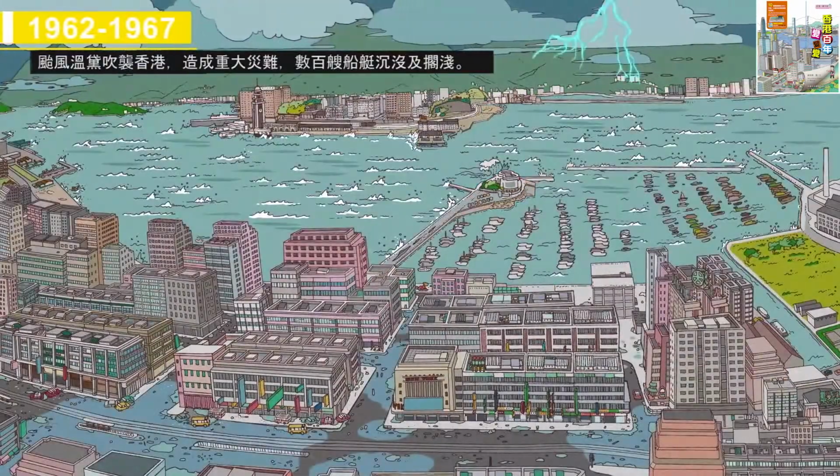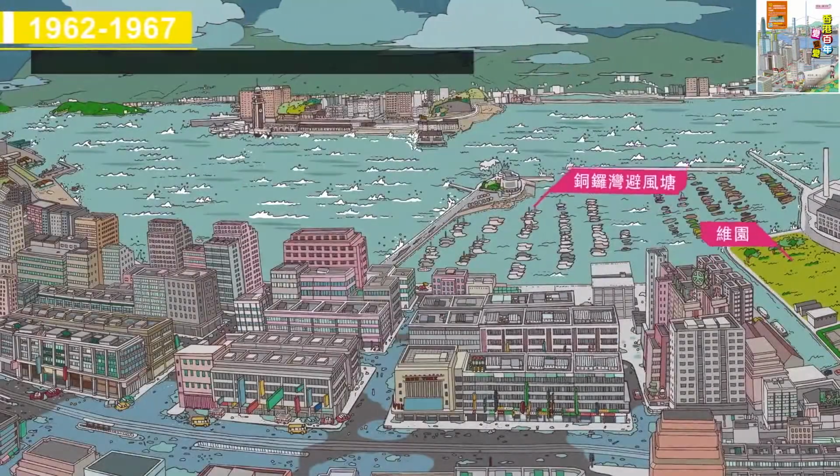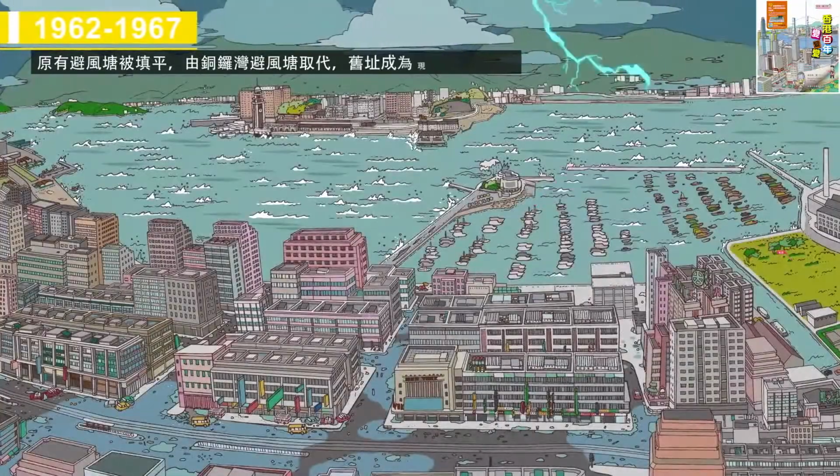Typhoon Wanda was one of the biggest typhoons that hit Hong Kong. We've got a new typhoon shelter for the boats near Kellet Island. The original typhoon shelter became Victoria Park.